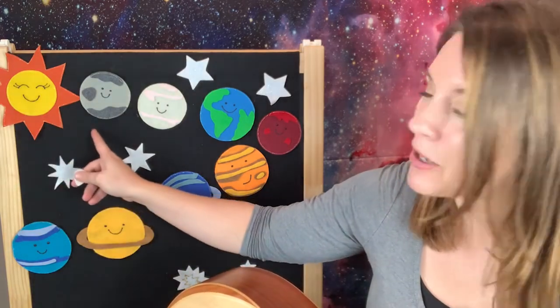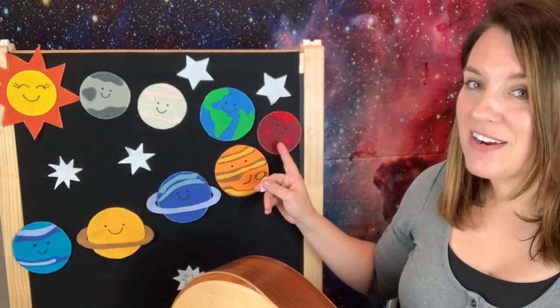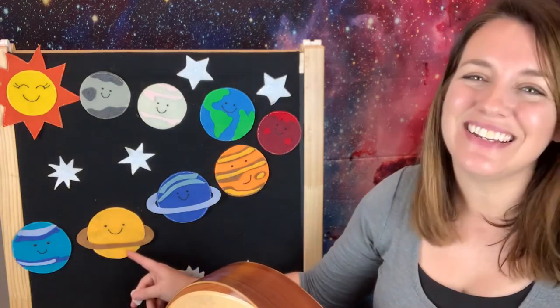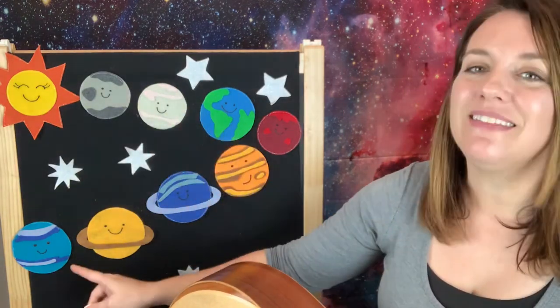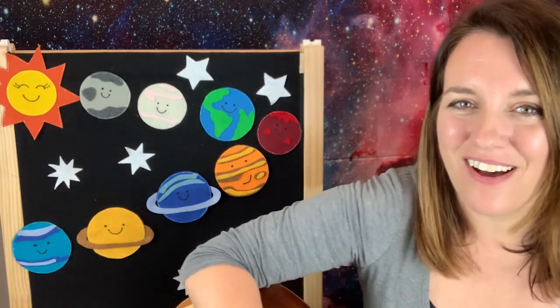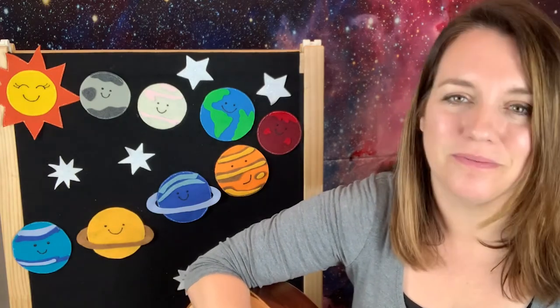These are the names of the planets, and then we'll sing a song about them. They go like this: Mercury, Venus, Earth, Mars, Jupiter, Saturn, Uranus, and Neptune. Those are the 8 planets in the order that they circle around the sun. Let's sing this song about all of those planets that circle the sun. Here we go.